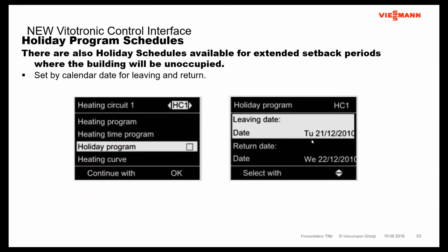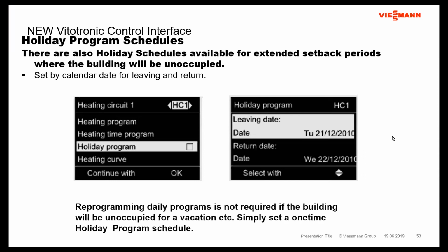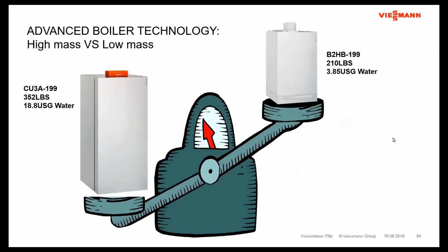We also have a holiday program. So when the young fella goes down to Vegas to play blackjack with his family, they can put their system into a holiday program here. And basically, when they leave, the system goes into a setback period. The day they come back, it heats the tank back up for domestic. The temperature in the building comes back. So there's some energy savings during that vacation period that the occupants are going to realize by not heating the building to the normal operation.